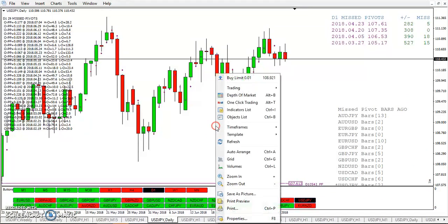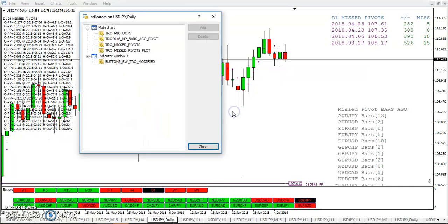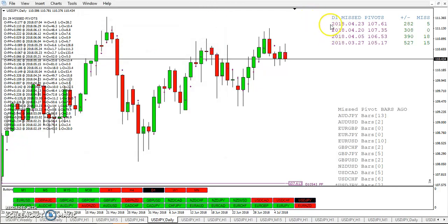I seem to space this out just so you know which pivot indicators I'm using on this particular template. So these are the ones that are missed. These are the ones that were misses on the day, but you see you had 29 there. You only have 4 here, so 25 out of the 29 got covered.